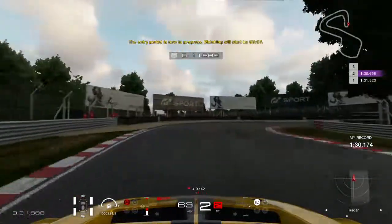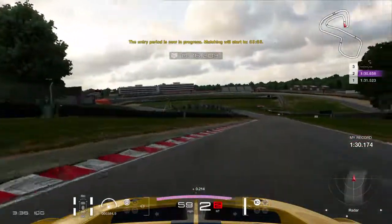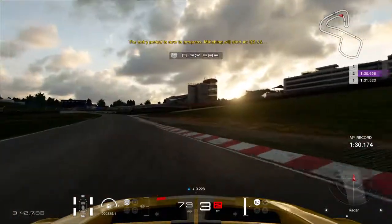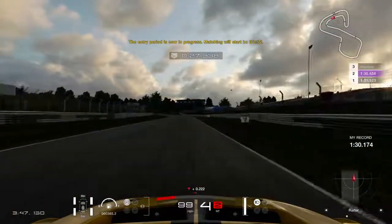We've only got probably another 2 laps at this qualifying session to be able to get a faster time. Done the 1:30.658 there, so not brilliant. Not as fast as I've gone in the TT, which is a bit disappointing, since this car should be a bit quicker.